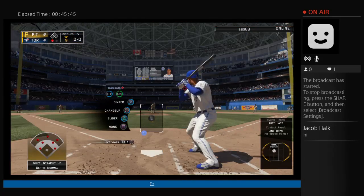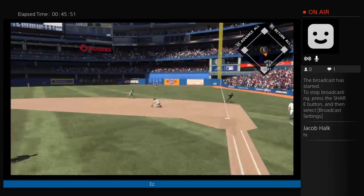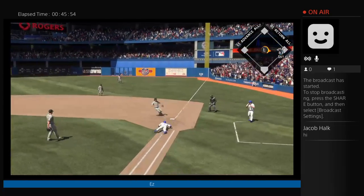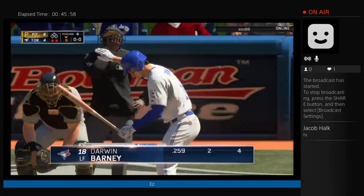Ezekiel Carrera will stand in, needing to do something here to get on base as they're down to their final 2 outs. Yeah, and you just can't worry about the score right here. You just got to be able to string together a couple of base runners and take it 1 pitch at a time, 1 runner at a time. The tag, and he is out.